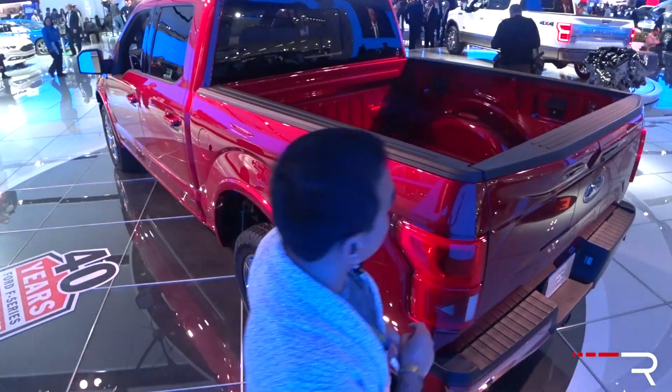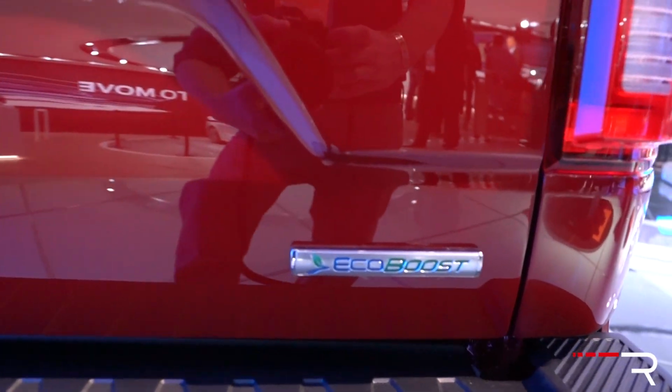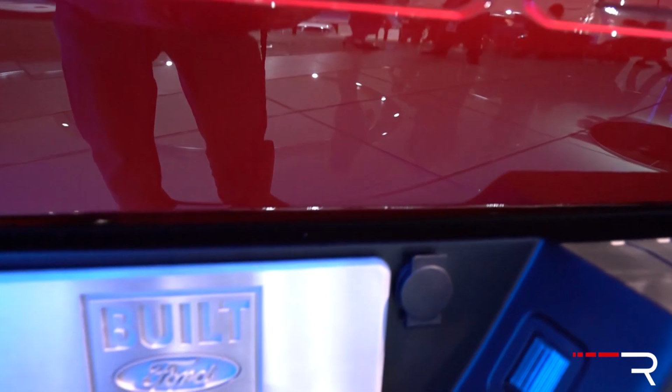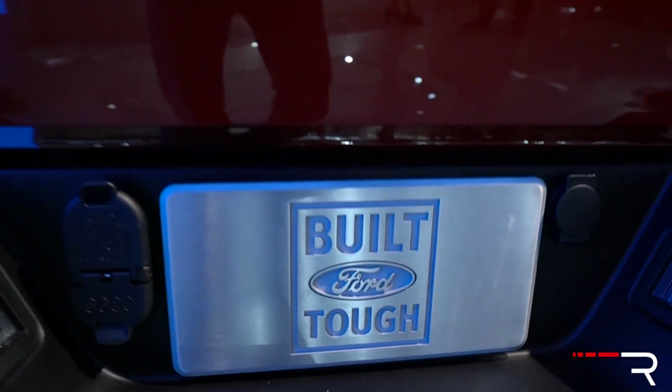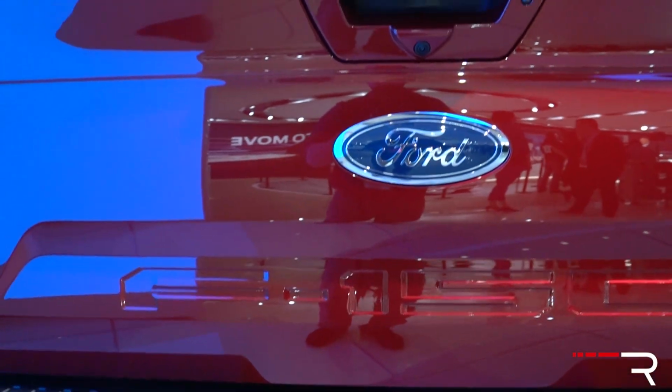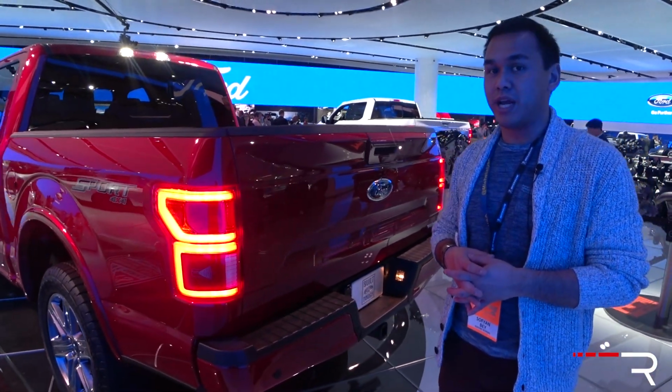Now, coming around the rear of the vehicle, you can see you got slightly updated taillights as well. Again, it mimics the look of the Super Duty. And Ford basically offers this truck in so many different configurations. I really couldn't list them all in this short first look video, but overall, I think the design looks even better. And Ford basically took a handsome truck and made it even better looking for 2018.